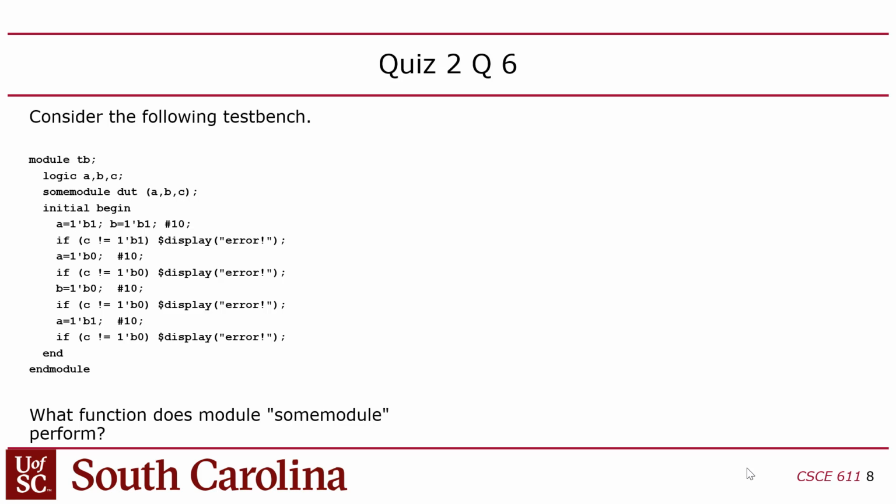How do you know that? It's not shown here. It's implied by the code. Remember that when you instance a module, you don't know what the inputs and outputs are on the line where you instance it. Like when you say some_module dot A, B, C, I don't know. It's unclear. The only way to figure out what the inputs and outputs are is to drill down inside of that some_module. But if you look at the code in the test bench, it's pretty obvious that A and B are supposed to be the inputs because we're setting those and then we're checking the value of C.